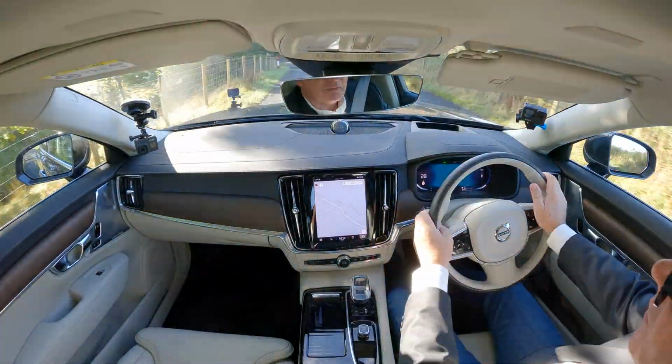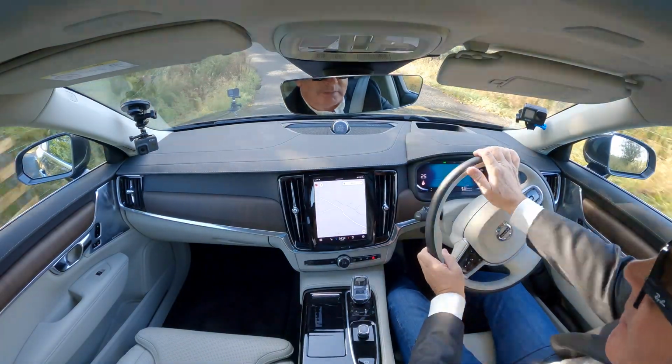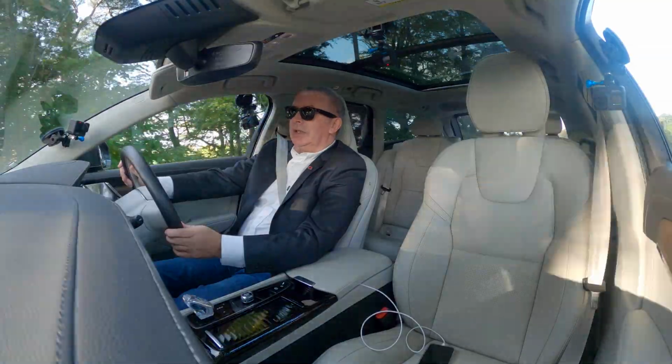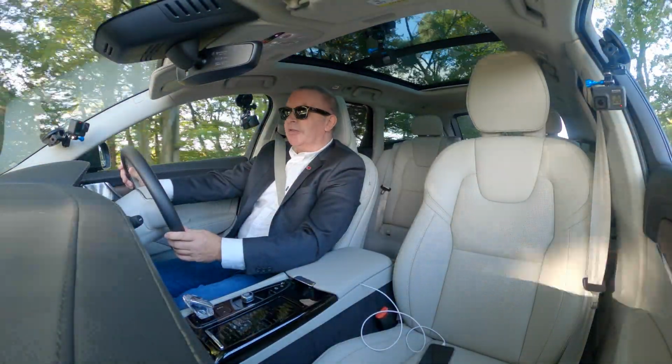But for instance, hey Google, switch heated steering wheel off.